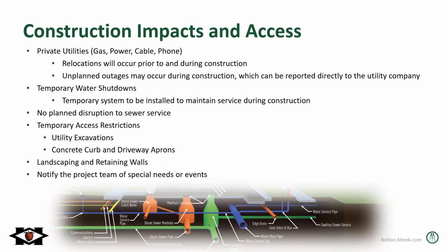There'll be temporary water shutdowns. So to avoid longer duration shutdowns or multiple days of shutdowns, there will be a temporary water system that'll be laid out above ground and hooked up to everyone's houses while we do the water main replacement. But there will be some shutdowns, 4 to 6 hours here and there, when we make that switch over from the main to the temp main, or have to put in a valve in an intersection. So when there are those temporary shutdowns, we'll be notifying you at least 24 hours in advance of when that time window will be.